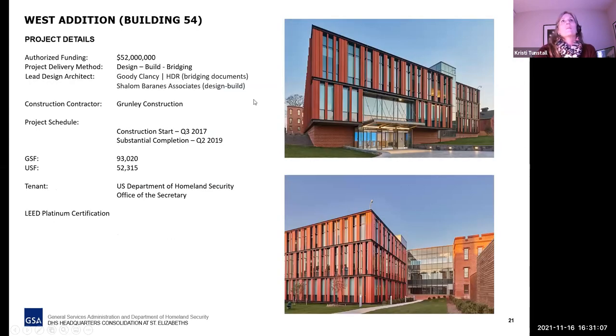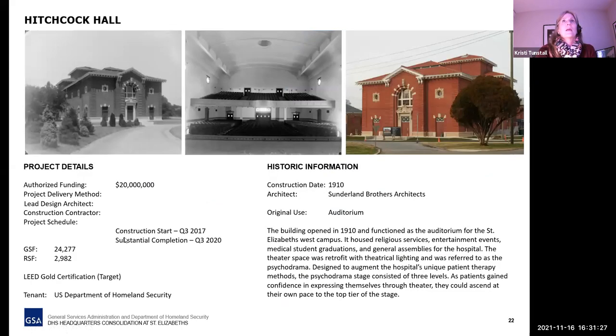This is another smaller building that was just recently completed. This is the West Addition. It is attached to the center building. This is completely new construction for one of the components of DHS. It connects, as you'll see in the lower building, by a glass hyphen to the historic center building. This one has just recently been designated as LEED Platinum. And the last one I was going to show you is another adaptive reuse.